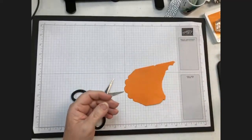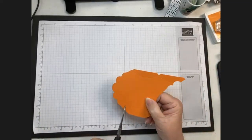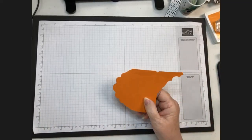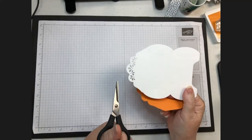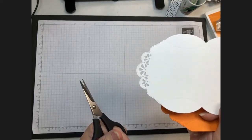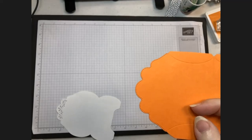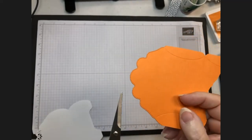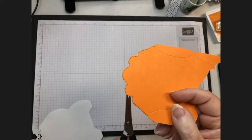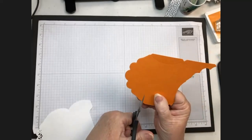Okay. All right. So there's a score line here on the card. I don't know if you can see it on camera real well, but that's going to fold your front flap. Can you see that okay? Probably not on the white, but you can see it on the orange, right? Mm-hmm. So that's what would normally get folded down to make your front flap. So I'm going to cut along that score line.